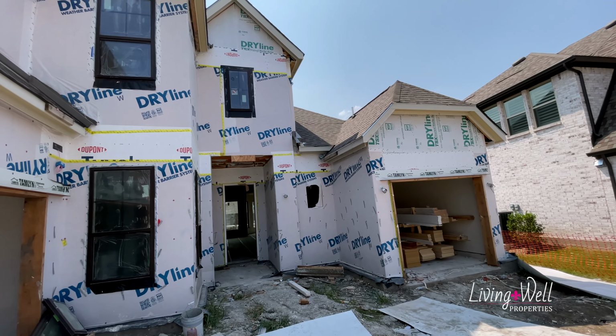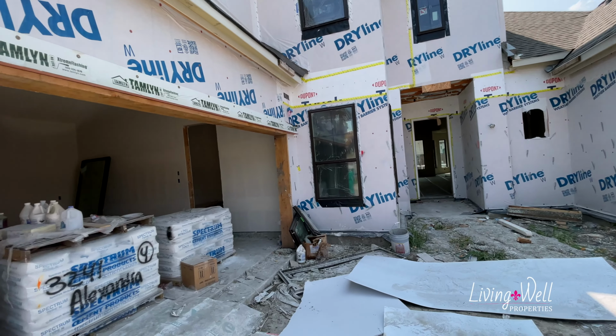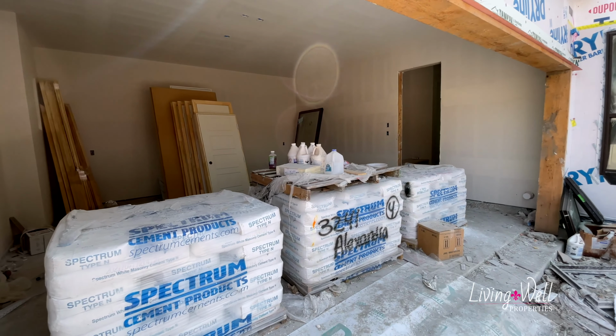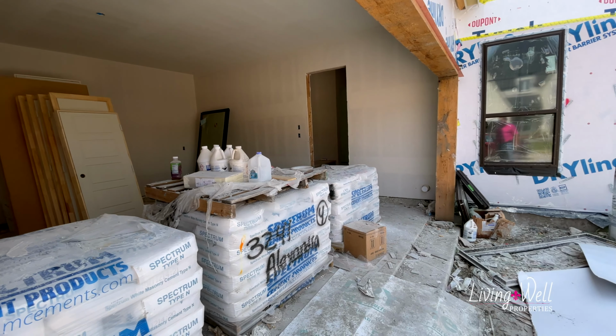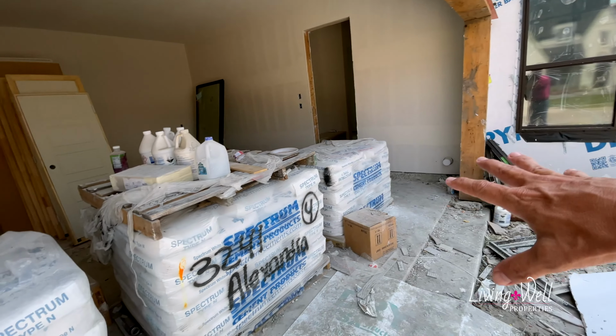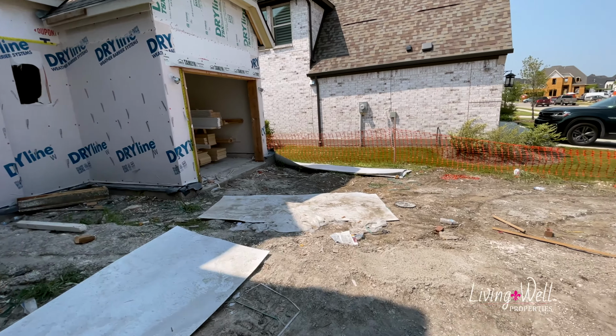For those of you who don't know, this is going to be a gorgeous Britton home in Mustang Lakes. It is in Celina, Texas, but it's right on the Prosper border. These homes are in Prosper ISD, just in case you guys in YouTube land were wanting to know. So this is the white cement for the mortar. There are some bricks staged.